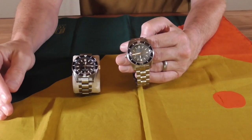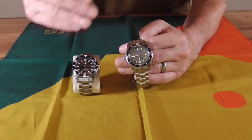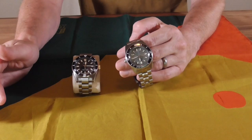People do say, well, it's not hard to regulate, take it to a watchmaker and regulate it. Sure, you could do that, but should you have to go and regulate a watch that is brand new? That's kind of what chaps me a little bit.